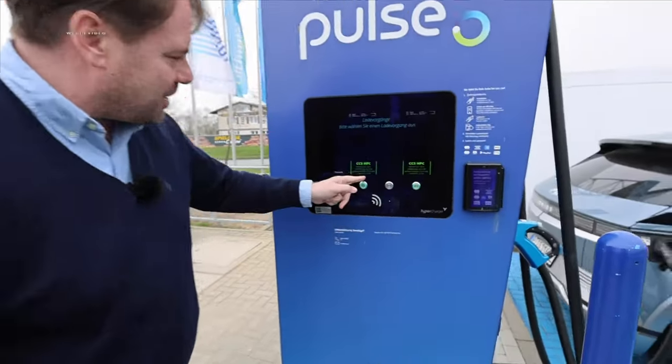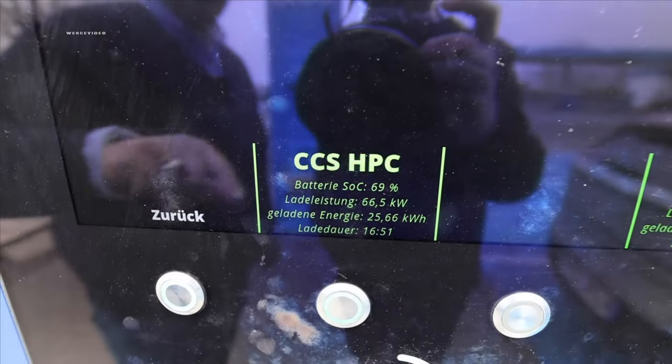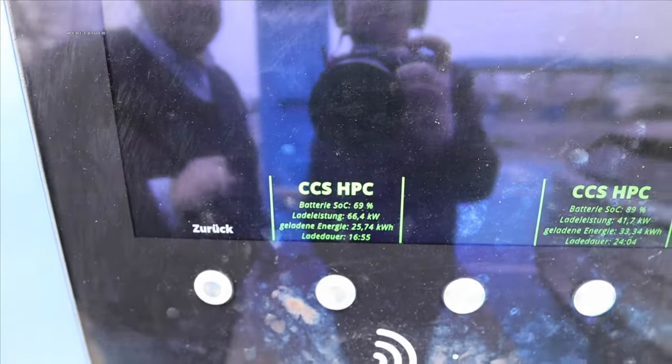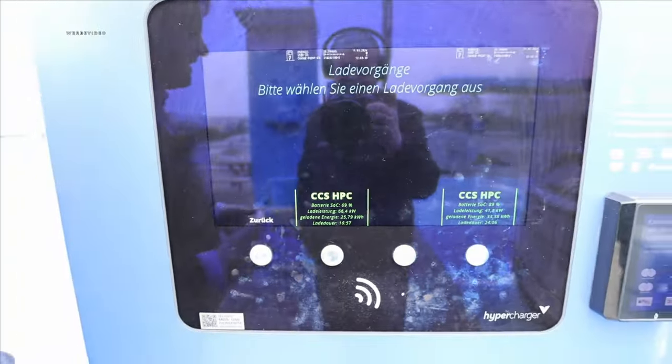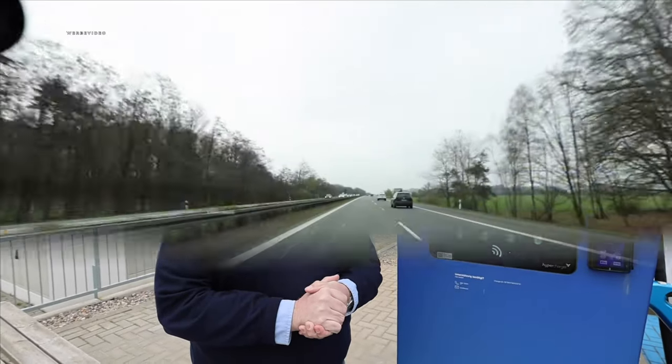So, just like magic, a quick 15-minute charge. Stefan, look, 16 minutes, 46 seconds, and we've added 25.6 kilowatt hours. It's now at 69% state of charge. Regarding the image at 66.4 kilowatt hours, I would say that's really enough for us to get home. We can charge again when we get home, so let's keep going.